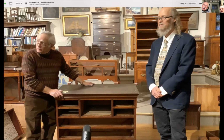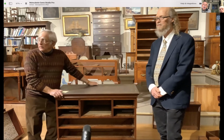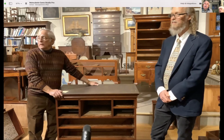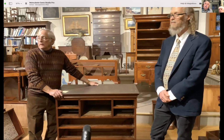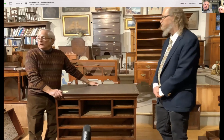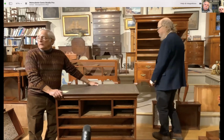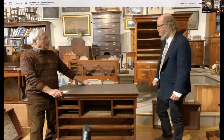Okay, another question. Good question. We often see the upper and lower drawers pulled out to show the dovetailing similarities. Are you looking for them to match? Can you show us what specifically is a knee return? Great program, thank you. Okay, so yes.